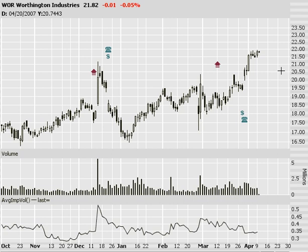Last for the patterns, WOR. Same thing. Worthington, never heard of them. But flag formation going on there. Watch it. When it breaks above 22, you got about a 2 point move on the stock. Should work out pretty well.